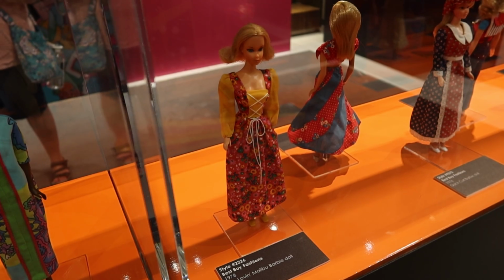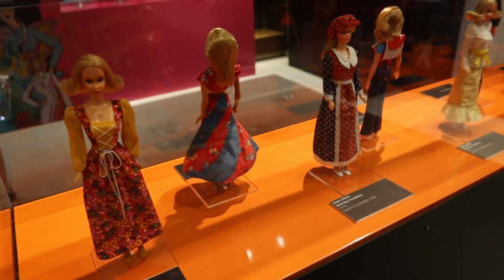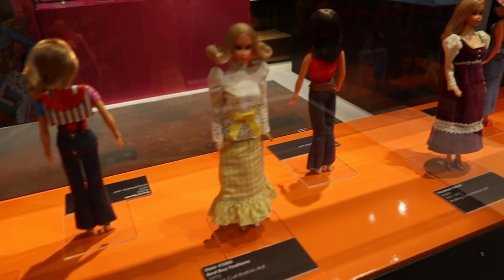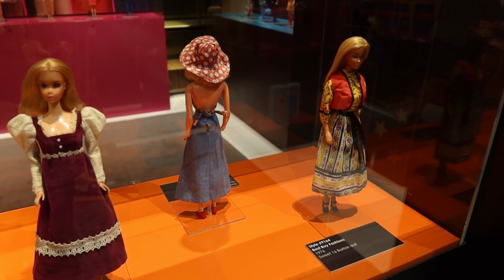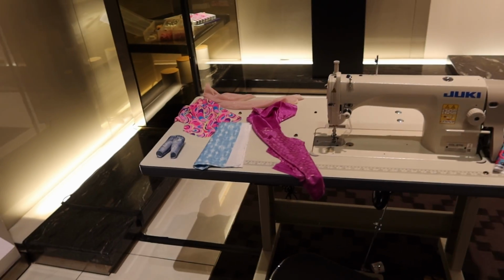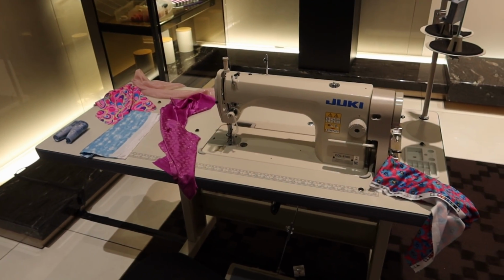These are different fashions from the 70s. These are called Best Buy Fashions. And they have several here in this cabinet. This room has the Barbie fashion and how they make the fashions for Barbie.